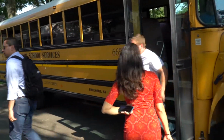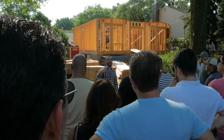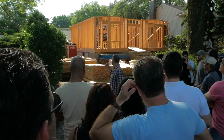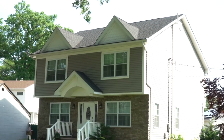So what we wanted to show you guys here is, and we're gonna focus on the find piece of the process here. What you're looking at behind us was a standard cape like any of these behind you. And what we've since done is rip it down to the first floor, subfloor, and start to frame up to ultimately put on the attic level. When this is done, it'll essentially look like that one, which we also did about 2 years ago.